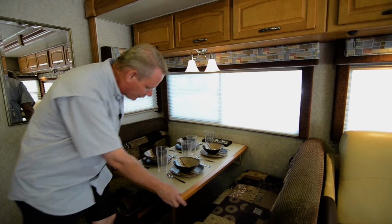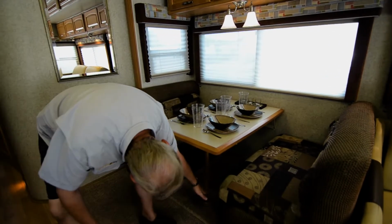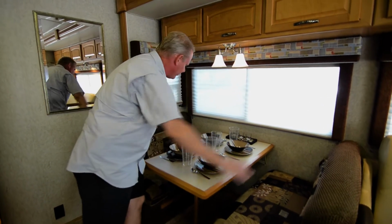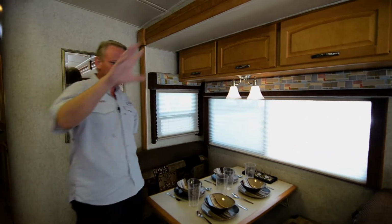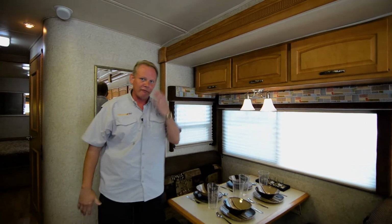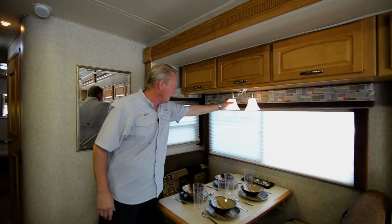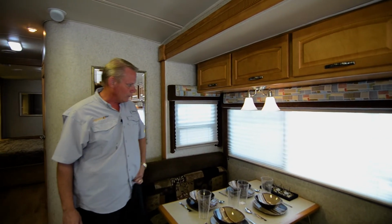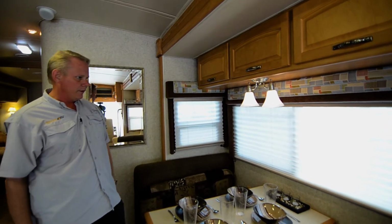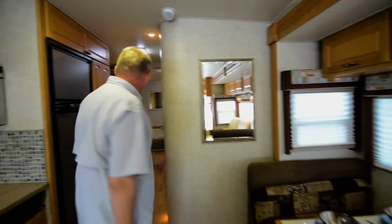This tabletop is going to drop down. This leg folds up and this drops down, and you're going to move these cushions out here and make this into a sleeping area. So between the sofa, this, and the bed, you've got a total of 5 people that could sleep in this motorhome. Got a nice dinette fixture right here. Again, more of the day-night shades around this area. Got a mirror right here.